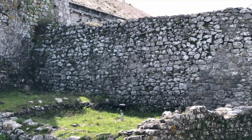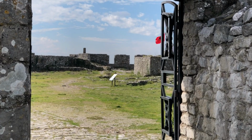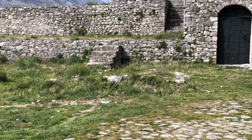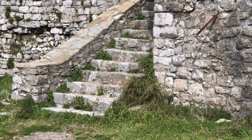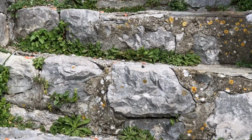All right, so let's go into this opening. Let's see where this brings us with the iron gate. Let's see where this takes us. All right, looks to be a restaurant or something up here. All right, we got a little stairway here. Oh, what's that? Where does that go, right? What is the point of that? All right, a stairway, you gotta go up it. Can't just not figure out what this is.